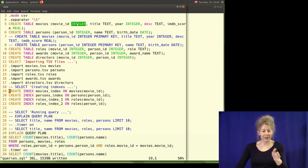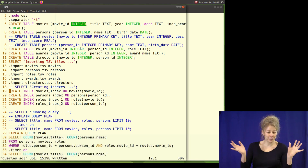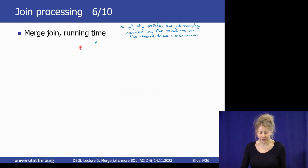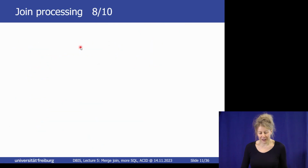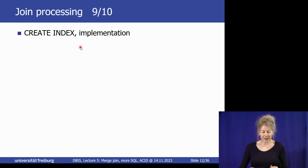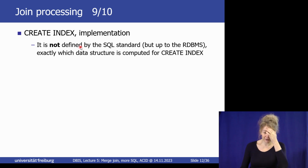We can easily now say, okay, let's say this is not an integer but text. Maybe it's faster, slower, same speed. Let's go to the slides and try to understand this. And play around with it yourself and try to understand it. So 2 more slides. How is create index implemented, actually? What does it do? And then how does SQLite do it?